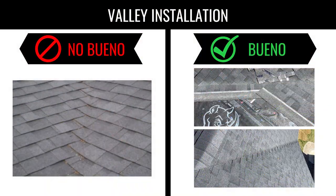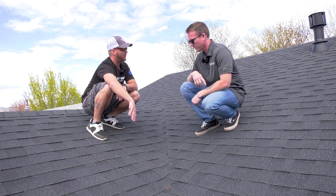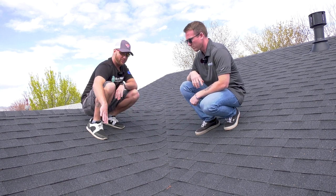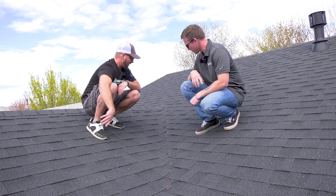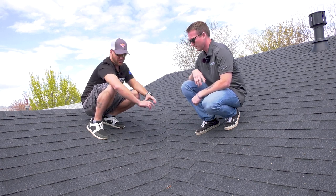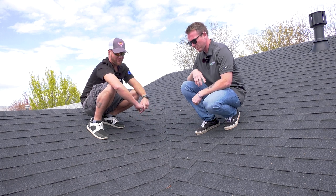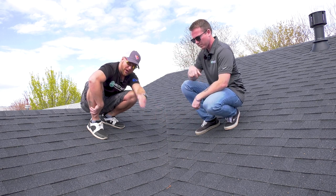Okay. Now, how do we install our valleys? What are we doing with those? The Bartlett way is we California valley it. What that requires is a shingle being run through the valley and then running a bleeder shingle up that valley. As you can see here, this is how we want our valleys done. On your lower slope, they're going to run those shingles through the valley. After they've run their shingles through this valley all the way to the top, the installers are going to lay that point set bleeder shingle. That's this one right here, and it goes up and down the valley.